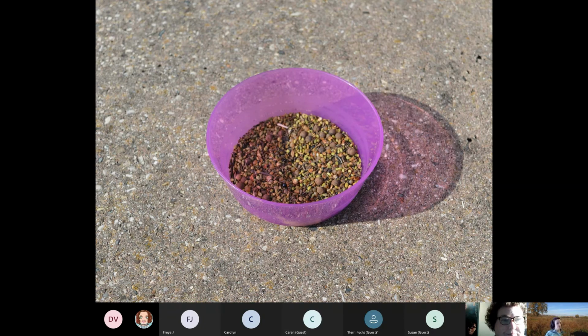So to get started, if you want to pull out of your kits, you should have a small coin envelope approximately like this one, all sealed up, that has seeds in it, and you are welcome to pop that open and get a little look at those seeds.